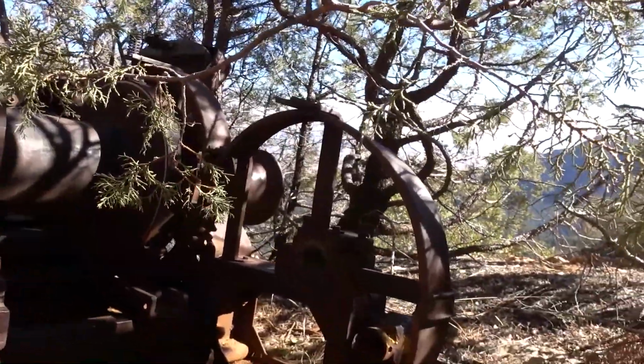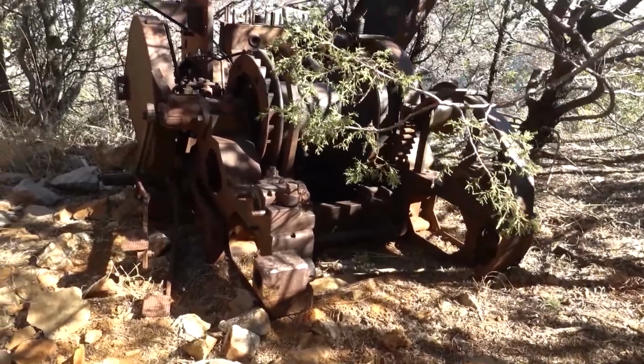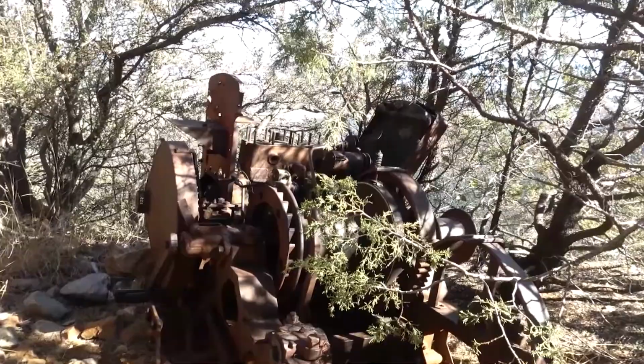Somebody got that big monster up here. I have no idea. Unless they brought it piece by piece. I don't know.